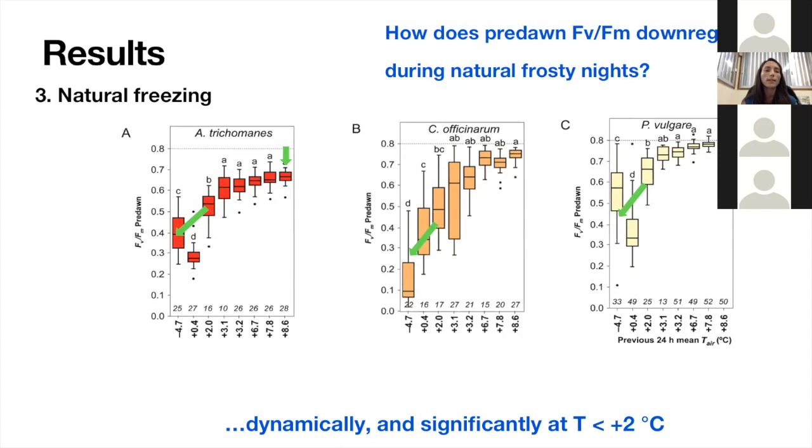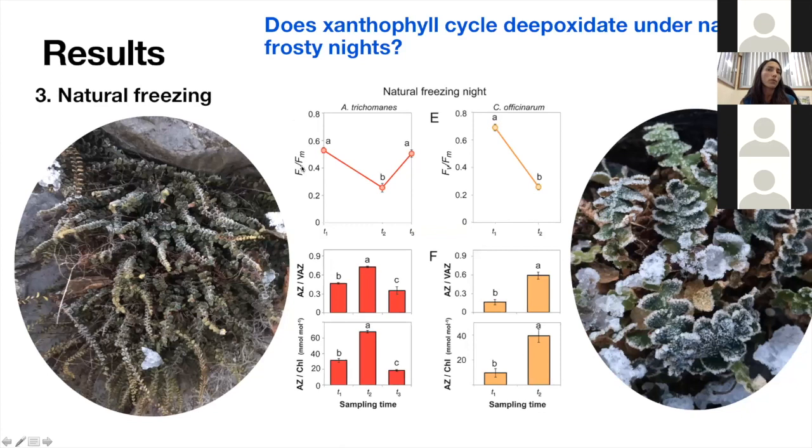But to test that, we developed our last experiment. We monitored Fv/Fm and we also took samples for pigment analysis at two main points. The first time point was at the end of the evening, so at the beginning of a frosty night. And the second time point was at the end of this same night. For one of the species, Asplenium trichomanes, we additionally rewarmed the samples in the lab and measured again. This is time three.